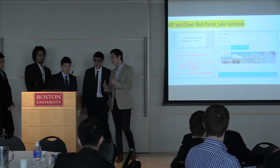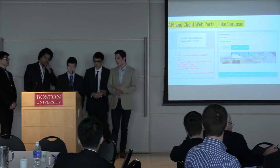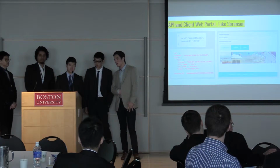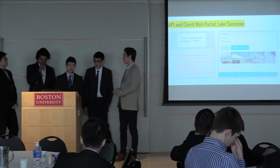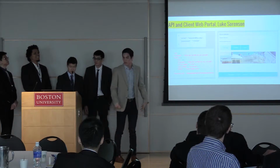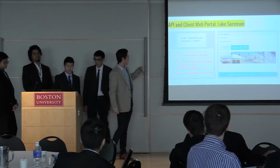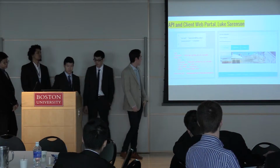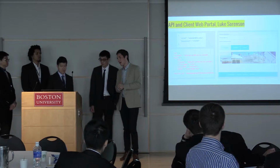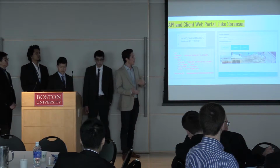Another piece that's critically important to our authentication and data persistence system is our API and client web portal. The API is a JSON based API where the Android app is communicating in JSON format and getting information back. Everything you're seeing on the Android app is also persisted on our backend, so we have an account system. You can see here, I've got a very secure password, 123456. When I supply the correct email and password over a secure connection, I get back my user information in JSON format and also a session ID. That session ID is then used for further authentication and identification so that I'm not constantly sending my password over the network.